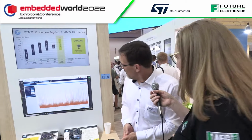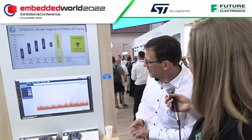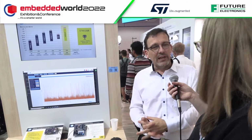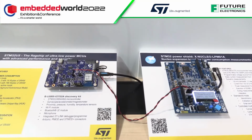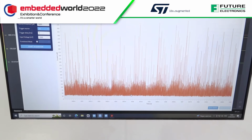And this gives a lot of energy advantage. That would save an awful lot of power. Yes, it is. Okay, and what's this graph showing down the bottom? This is just in debug output. Quite complicated to explain. It shows the ratio between when the core needs to be active in the data transfer and when not.